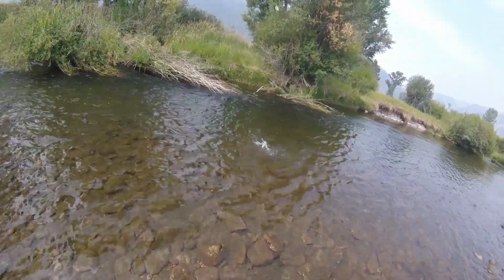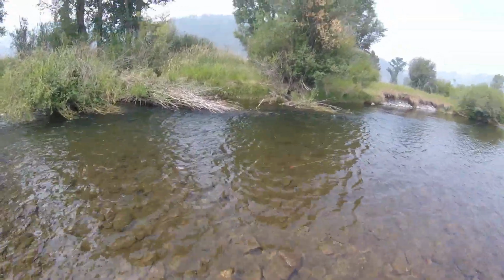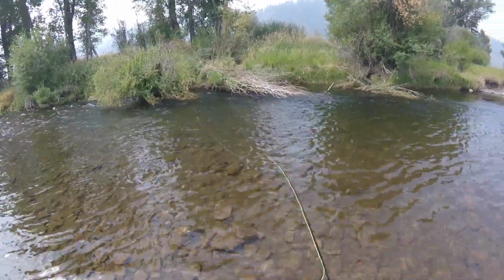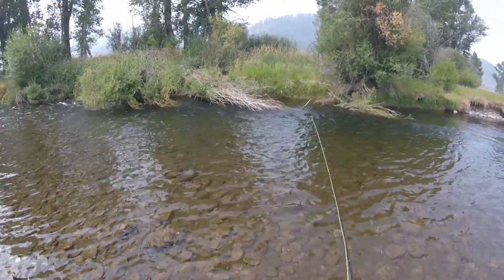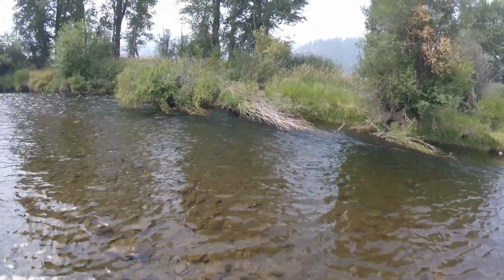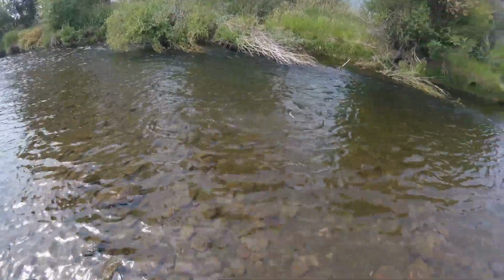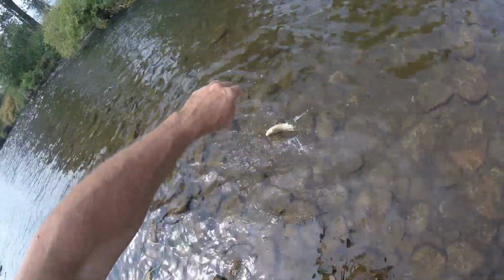Here we go, there's one. The glow bug works out in Montana too. And he got off, so no biggie. Try him again. There he goes, another one. There you go. Now I'm using a pink and yellow glow bug. This one's a little bit nicer. Bit nicer fish. I think it's a brownie. Nice brownie, about 11 inches.